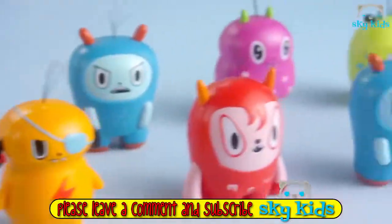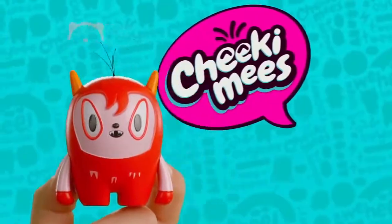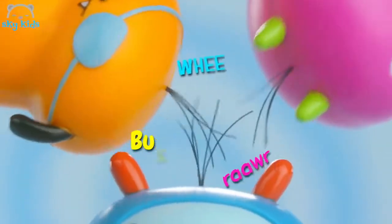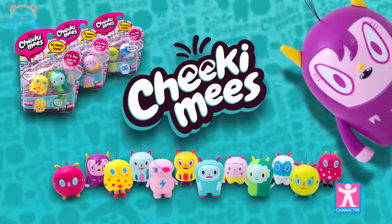Chickenies! Your new cute and crazy friends that talk when you touch their hair! So many cheeky me's! Cross their hairs so they talk to each other! Cool and trendy friends, you will always be together! Cheeky friends forever! Cheeky me's! Irresistible crazy cuteness! From Character!